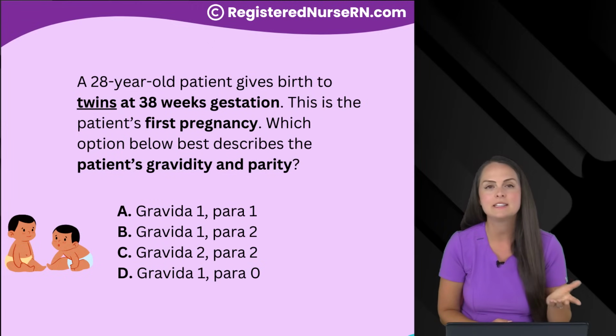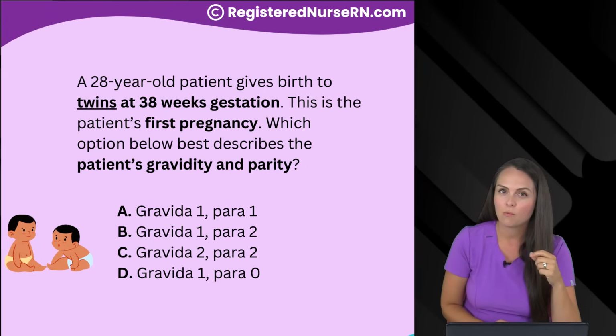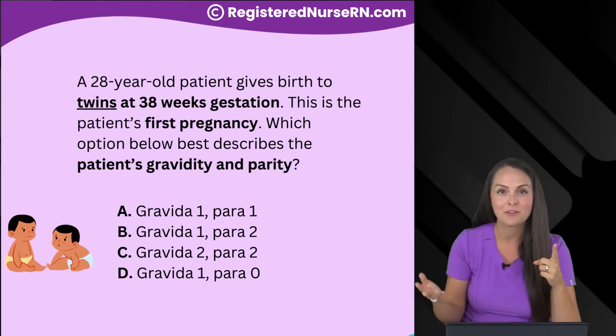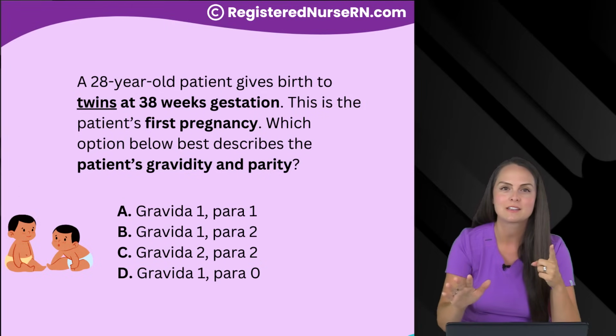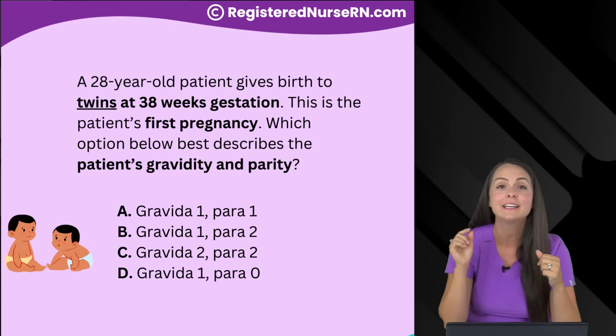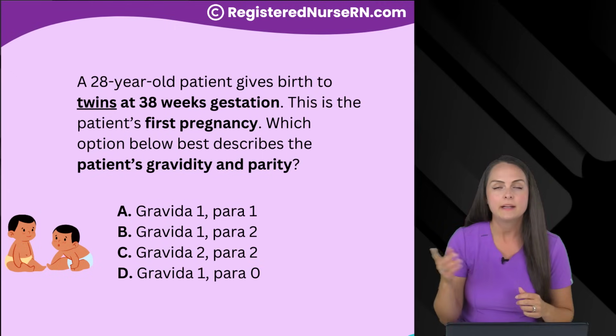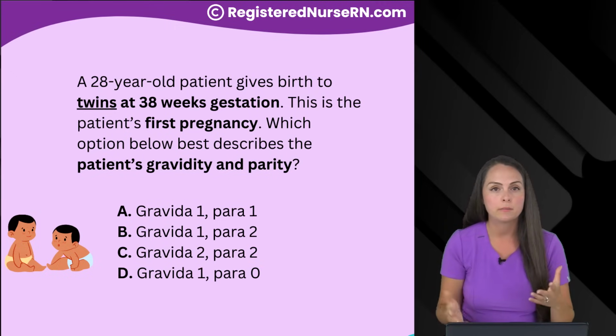So gravidity is the number of times a person has been pregnant, regardless of the outcome. And in this question, we're told this is the patient's first pregnancy and that they just gave birth to twins. So we know they've been pregnant once, but they've had twins. Now, a lot of people get confused on this, but don't let this confuse you. With gravidity, multiples, it doesn't matter if they're having triplets, quadruplets, a million of them, it only counts as one pregnancy. So it would be gravida 1. Okay, we have that. Now, let's talk about parity. Parity is the number of births, so hence completed pregnancies after 20 weeks of gestation.